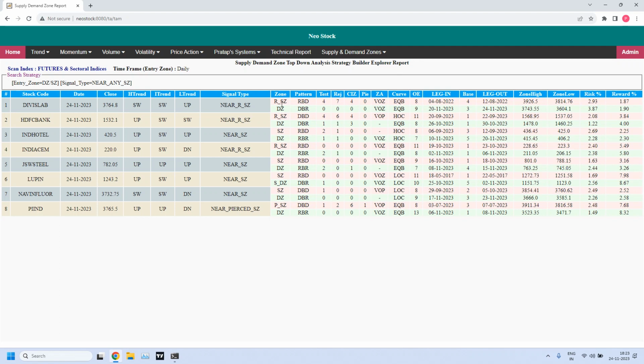We have resistance supply zones, high liquidity zones. Divi's Lab is there, already tested 4 times, but not pierced. HDFC Bank is also already tested 4 times, not pierced. India Cement is a fresh zone, high liquidity zone. So these are the 3 high liquidity supply zones we identified in this list.